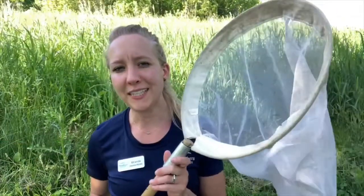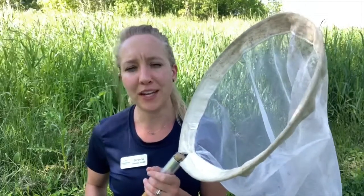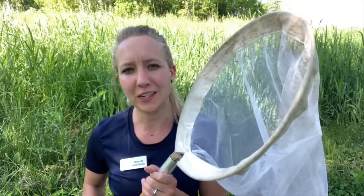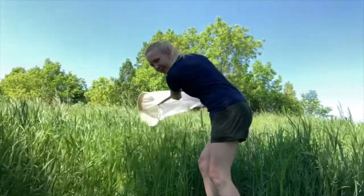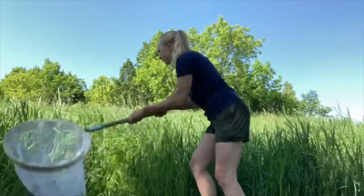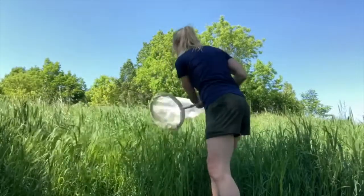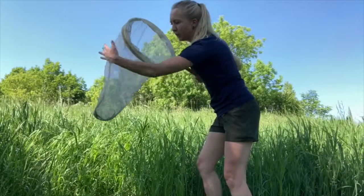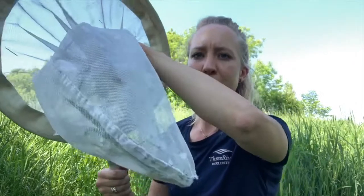I'm going to show you one of the techniques that's easy to use when you're using a net like this. It's called sweeping. You just sweep it back and forth and are able to catch a bunch of insects. So I'll demonstrate that so you kind of know what to do when you're out in the field looking for insects or fireflies. So I like to take my net and I like to just sweep back and forth in the grass, just like this. And when I've done that for a little bit, then I can gently cup my hand around the net so that no creatures can escape. And then you can see what you caught by looking through that see-through mesh.